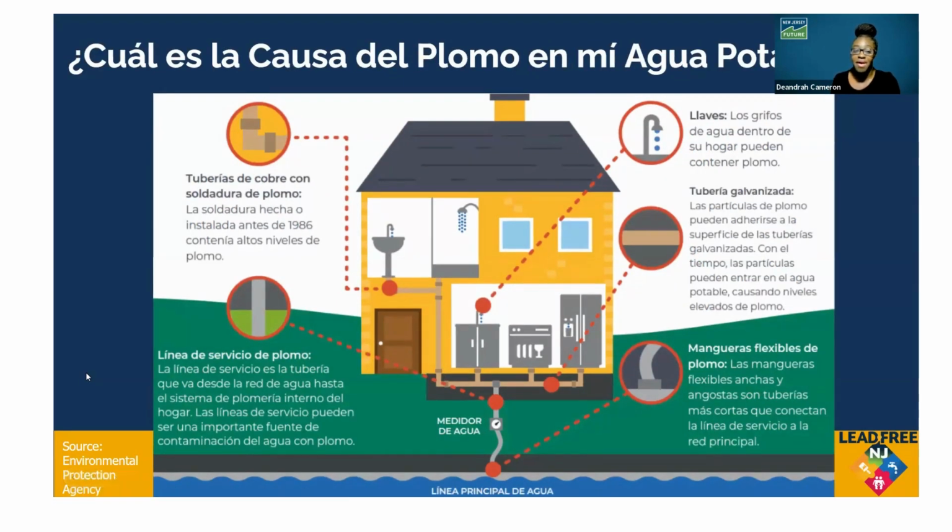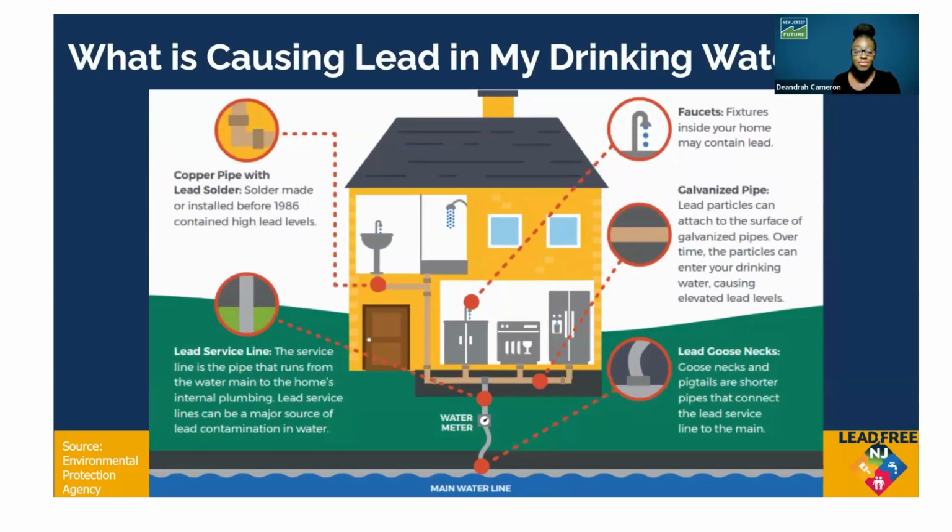So I have a diagram of a house, just to paint a picture of how lead actually gets into your drinking water. In the groundwater aquifers and in our lakes and rivers, there is no lead in the water. But the mechanism that gets water from the water supply system to the home is called a service line. These can be made of copper, lead, or PVC. When water systems utilize lead service lines, there is a possibility that the lead from the material in the service line could leach into the water.